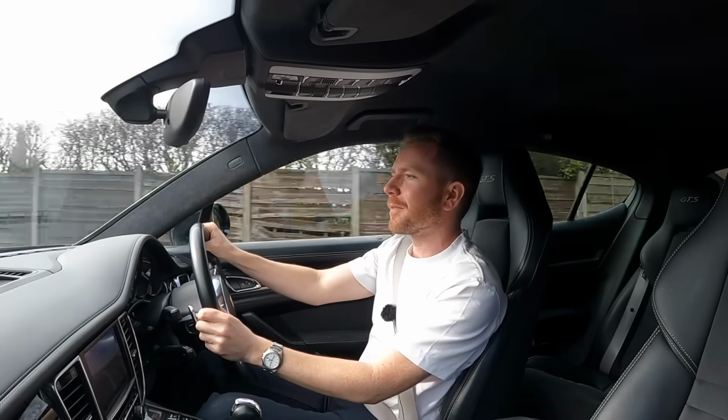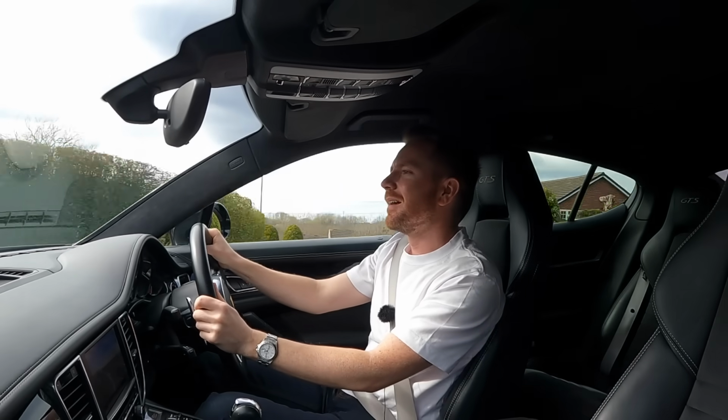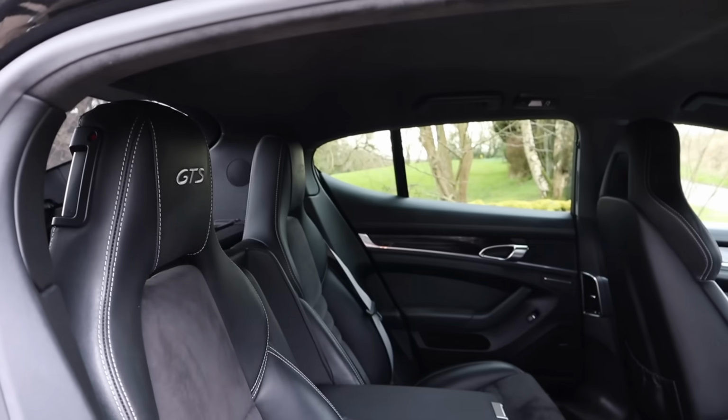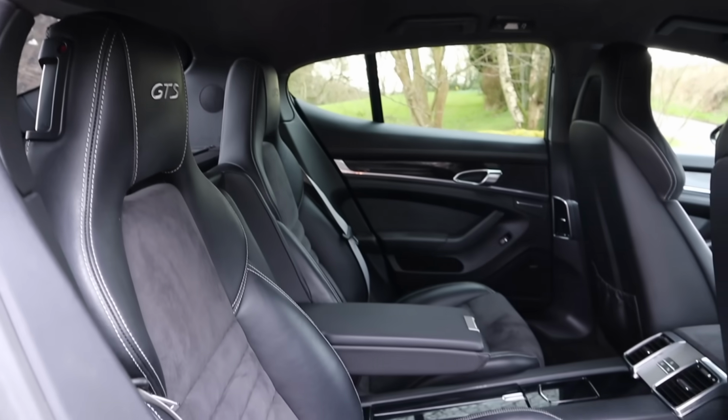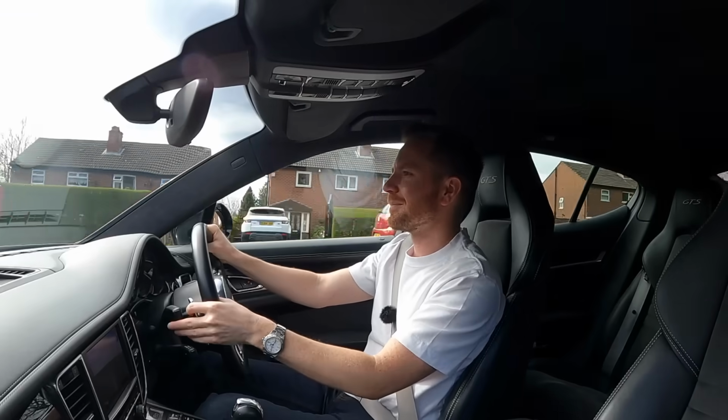Whoa there. This thing's nuts. Can you imagine needing to go this fast in a 4-door, 4-seat car? How ridiculous. It is quite addictive though.